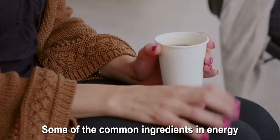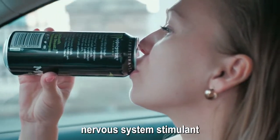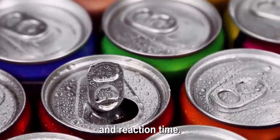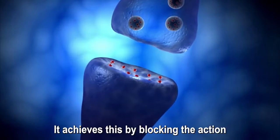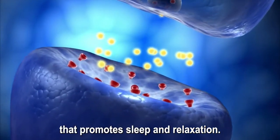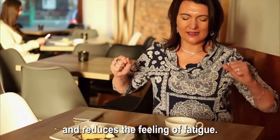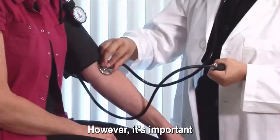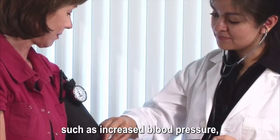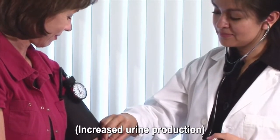Some of the common ingredients in energy drinks are caffeine. Caffeine is a central nervous system stimulant that is widely known for its ability to increase alertness, concentration, and reaction time. It achieves this by blocking the action of adenosine, a neurotransmitter that promotes sleep and relaxation. By inhibiting adenosine, caffeine promotes wakefulness and reduces the feeling of fatigue. However, it's important to note that excessive caffeine consumption can lead to negative effects such as increased blood pressure, heart rate, and diuretic effects, increased urine production.